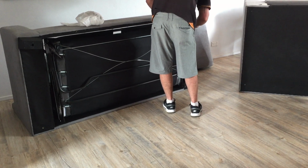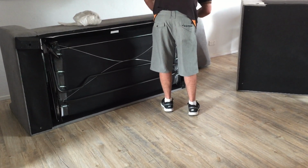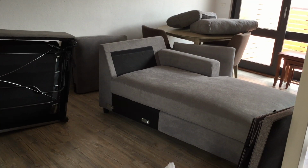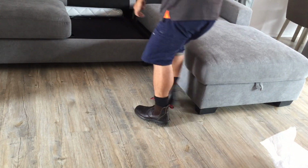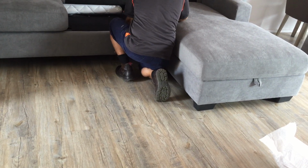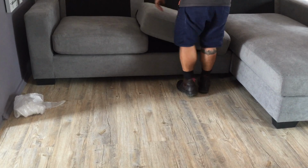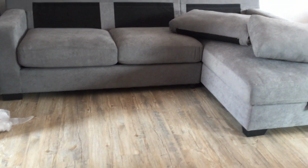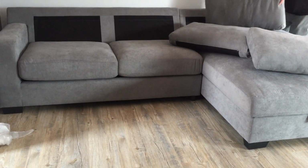It's quite a heavy item because of course there is a sofa bed attached to it as well, but they're going ahead and adding in all of the base items, so it of course turns into a couch. They've connected both sides together and they're just adding the pillows in now, so it's starting to look like a couch, and I do really like how there is a Velcro piece at the back base so all the pillows and cushions stay together.